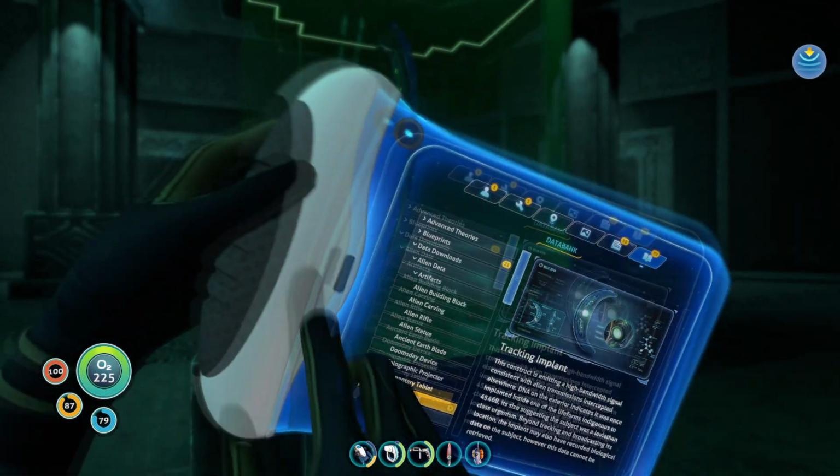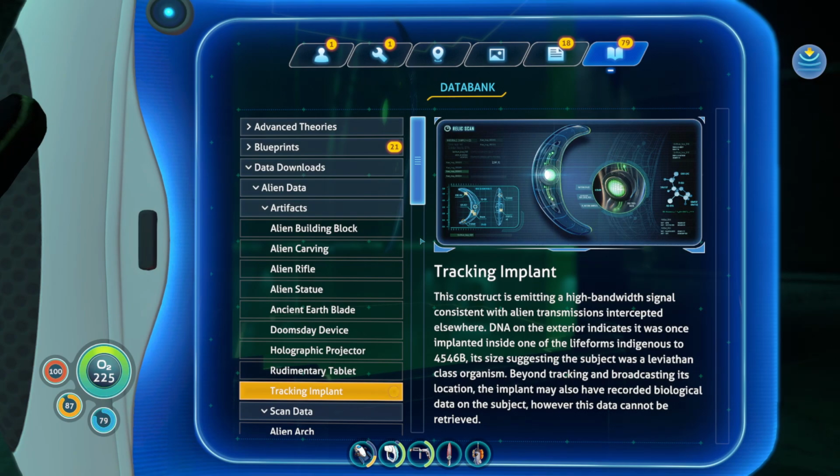Like, I don't think we actually get much detail on the aliens themselves, at least in this game, from what I remember. But I'm hoping some of this comes back around in the sequel whenever we get to it, because that game, I don't know.